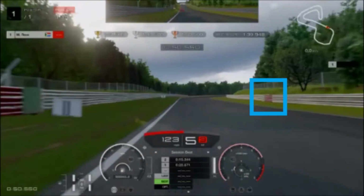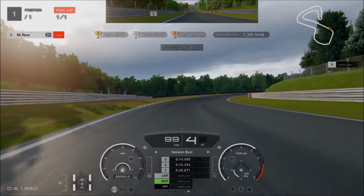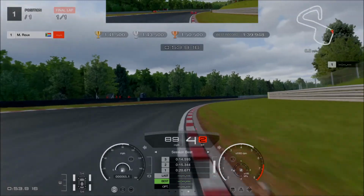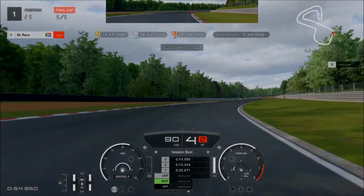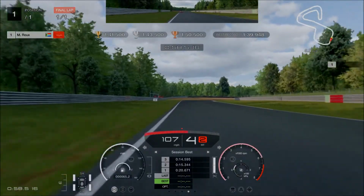Wait for this red barrier mark to also disappear out of your view, and then hit the brakes at 75%, which I failed to do, but I know you can do better. Keep the brakes at 75% until you reach the inner curve, and then you can gradually release the brakes and gradually apply the throttle for a good exit speed.